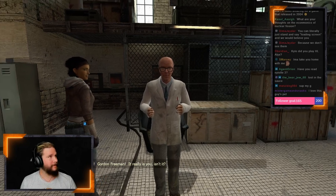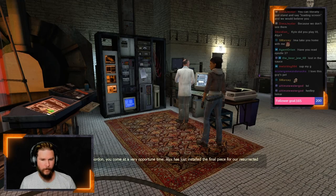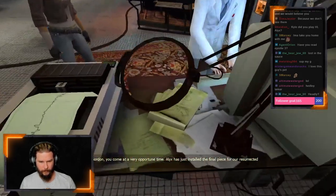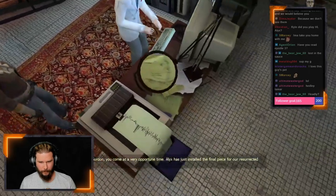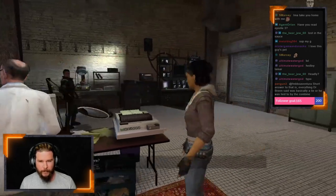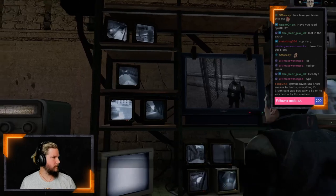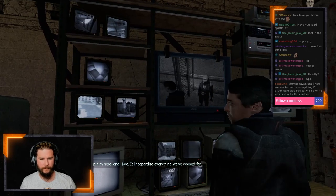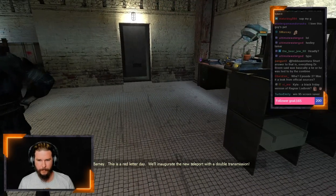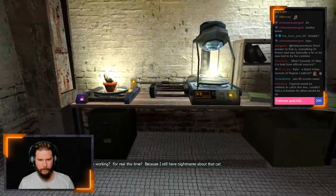Gordon Freeman. It really is you, isn't it? I found him wandering around outside. Must say, Gordon, you come at a very opportune time. Alex has just installed the final piece for our resurrected teleport. I can't take any credit for the breakthrough, Doctor. Nonsense. There you are. Man, Gordon, you stirred up the hive. We can't keep him here long, Doc. It'll jeopardize everything we've worked for. Don't worry. He's coming with me. We'll inaugurate the new teleport with a double transmission. I still have nightmares about that.